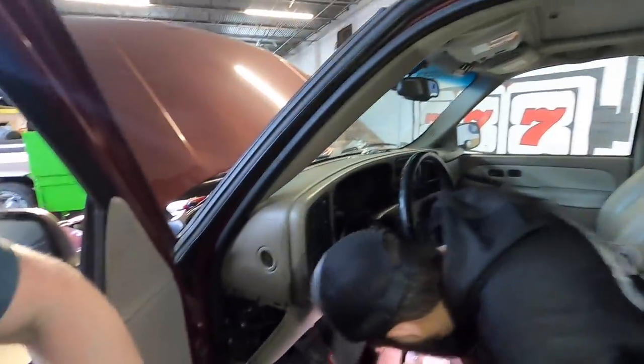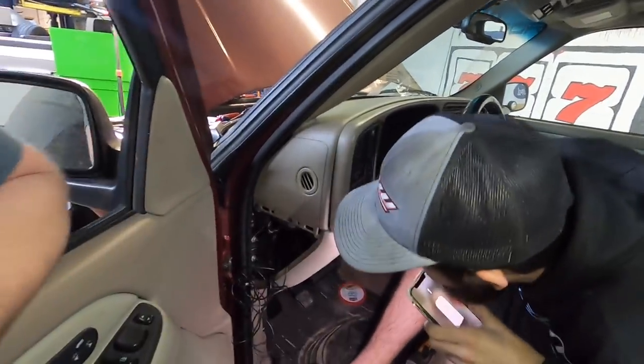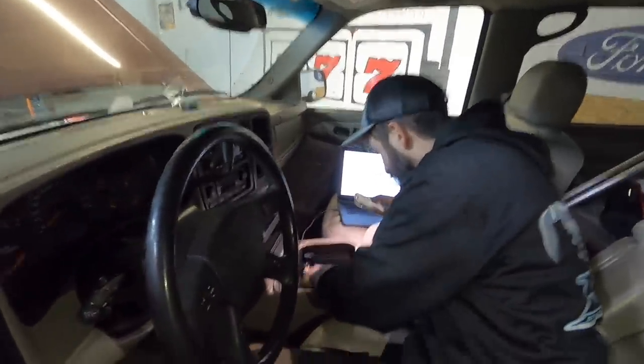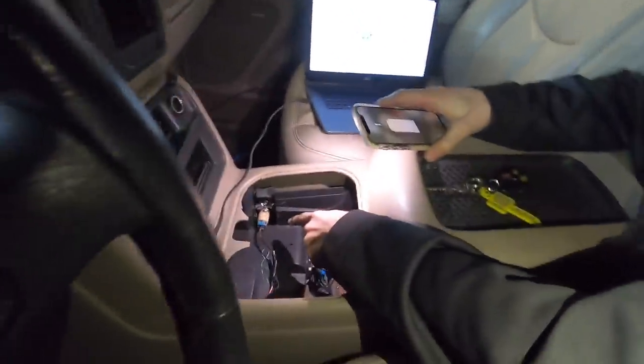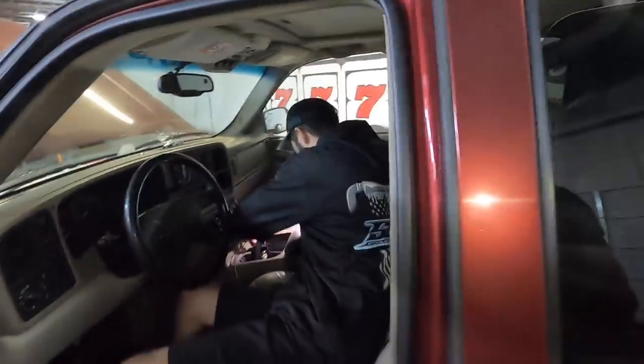Do you think it has anything to do with all this? Probably. All the old trailer brake stuff. It's the only thing wired in that's not factory, right? Yeah. It was this one. Look, the wire's melted. That's weird. They're touching each other. They're grounding out. You need to cut the wires. Yeah, just unplug that thing.